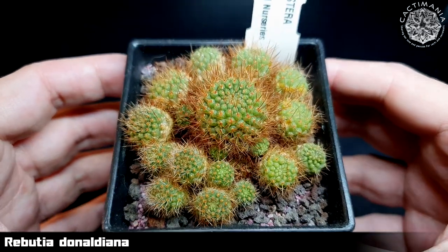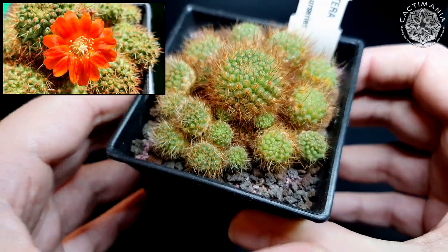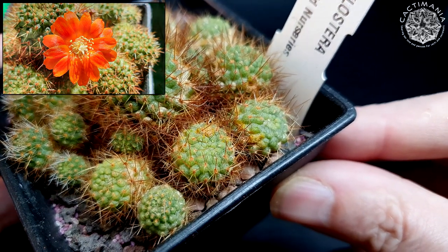Another Rebutia, and another that got attacked and damaged by spider mites. Rebutia do seem to be a favourite for them to feed on. These and Lophophora especially.